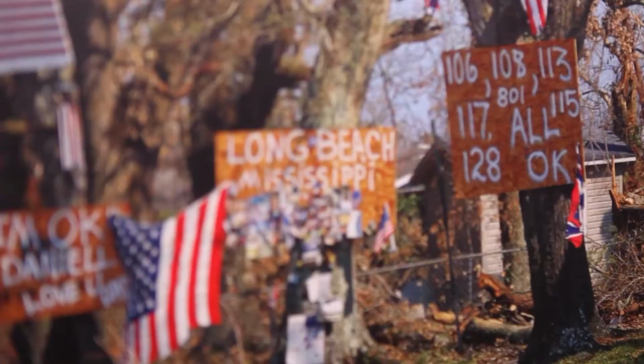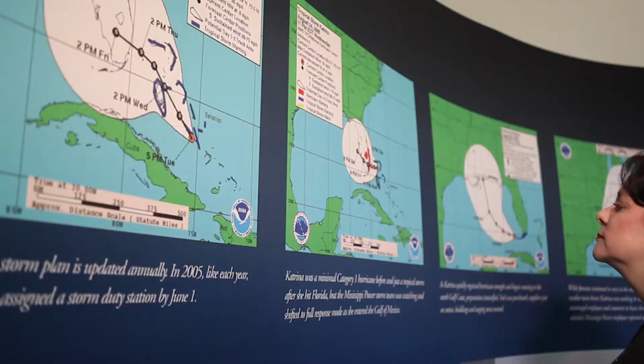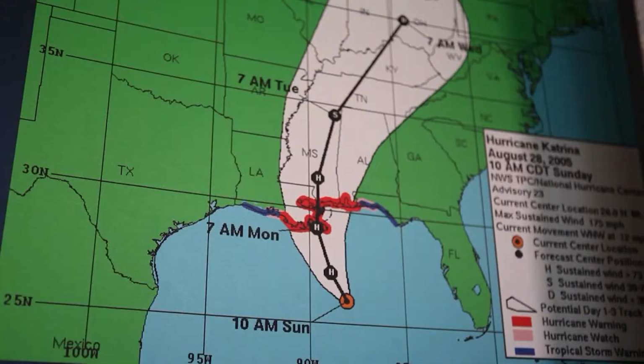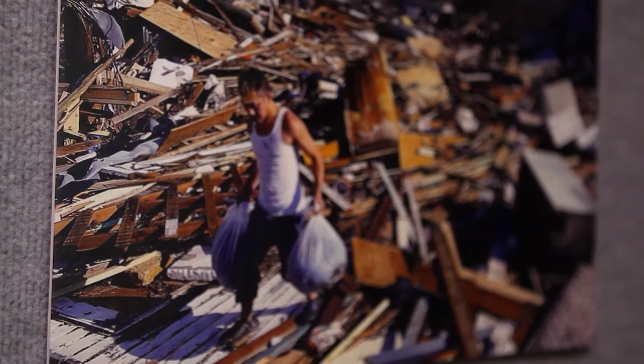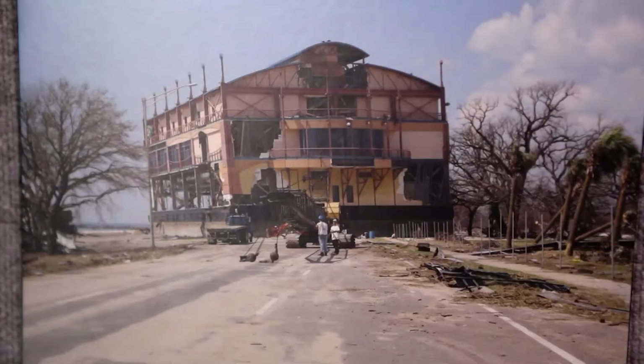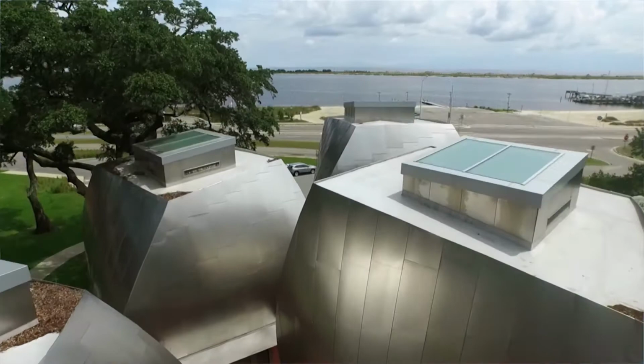One of the most important things that happened here on the Mississippi coast, of course, was Katrina. And to commemorate that, we have a Katrina exhibit inside one of our galleries. The main points of what we do here at the Ohr-O'Keefe Museum of Art are about architecture, art, and education.